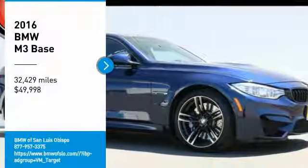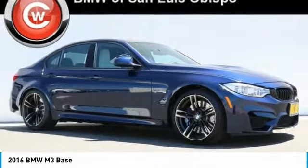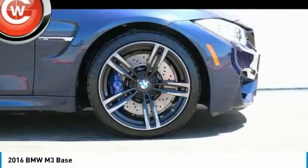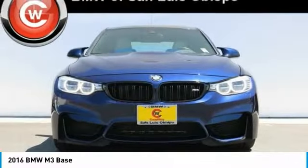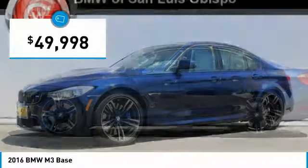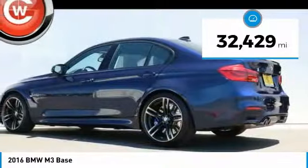Looking for the right vehicle? Check out the 2016 M3. Taking the already regarded BMW 3 Series, the M version has been taken to new heights. The M letter stands for the company's motorsports performance division and is priced below $50,000. This vehicle has less than 35,000 miles.